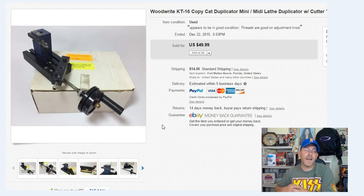This was a piece that I got with that little mini lathe. There were some extra pieces that I didn't sell. I didn't make that trade with that guy because there was more money to be made, and this was extra stuff, so I sold this separately. I really couldn't find a whole lot of information on it, so I just put what it was, and I ended up getting $63.99 for it. So apparently whoever bought it knows exactly what it is and what it does, because I did not know.